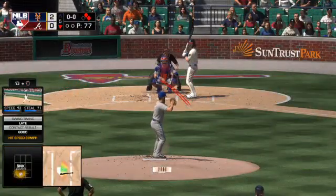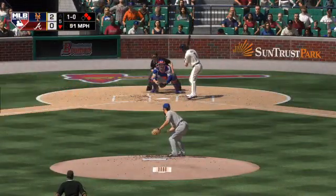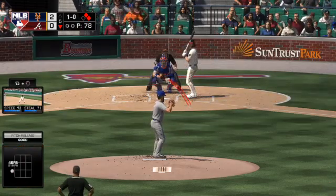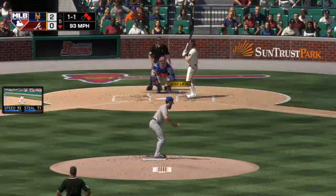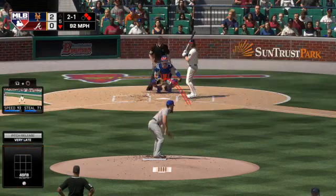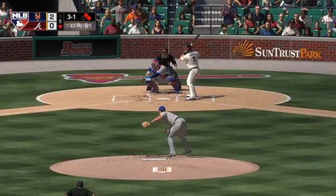And next will be Dansby Swanson digging in. It was a walk in his last trip. And he takes ball one. Called strike at the knees, 1-1. And he'll lay off the fastball down low. It's 2-1 now. Great chance right here as a hitter to be aggressive.